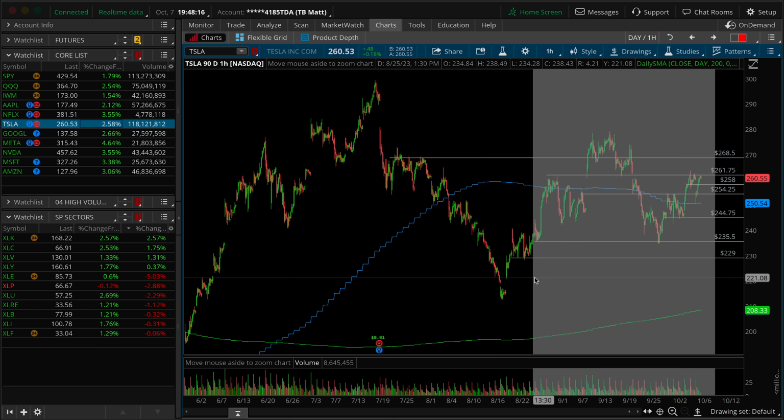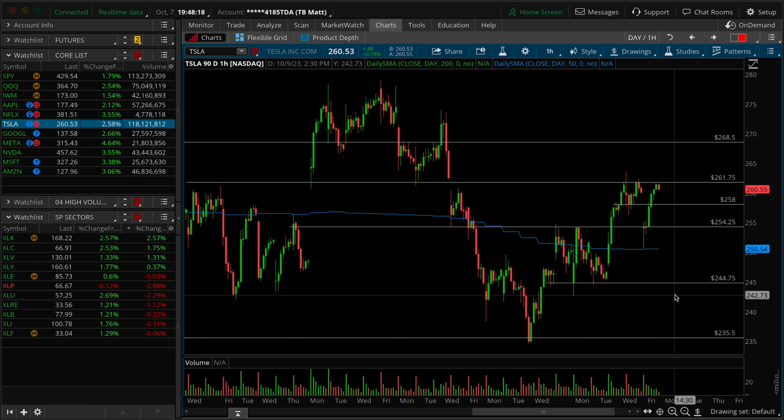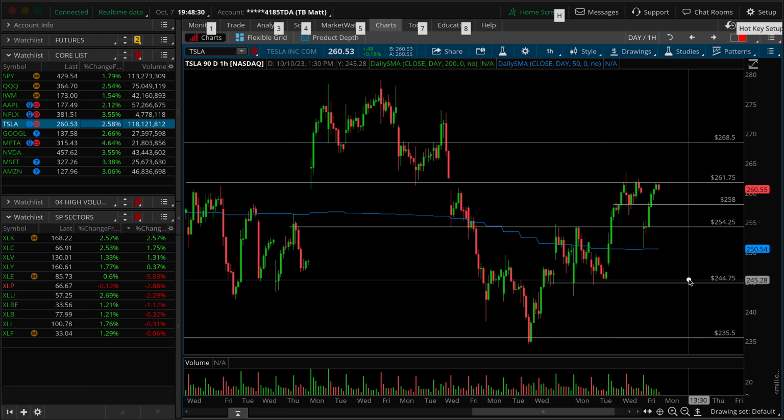What's going on with Tesla? Really interested in the activity, especially noting the gap on Friday to the downside. It did support right off of that 254.25. We had it mapped as 255. We've updated that ever so slightly to the open, and little interaction there on Friday. But as long as we're above that, it remains bullish.